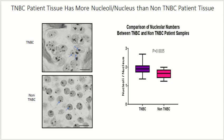So, my work in graduate school focused on looking at the role of the nucleolus in triple-negative breast cancer. Now, you may have heard about triple-negative breast cancer. It's a very aggressive type of breast cancer. It's very difficult to treat. So what I did was I looked at the number of nucleoli that are in each of the nuclei in different types of breast cancer. And I found that patients who had triple-negative breast cancer had more nucleoli per nucleus than what we saw in the non-triple-negative breast cancer tissues.